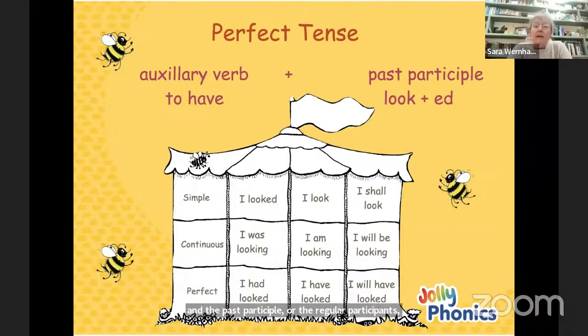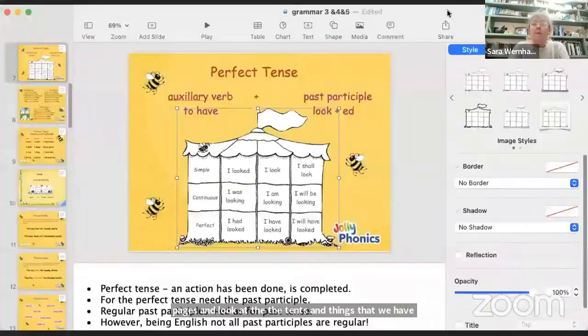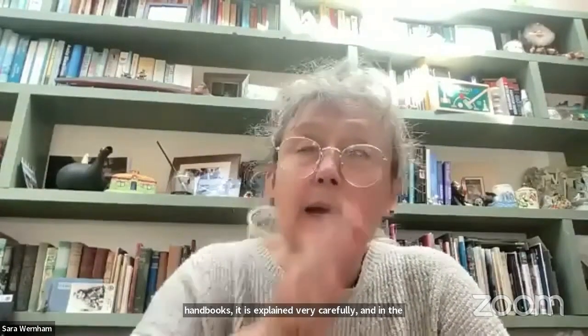Again, it is explained very carefully within the books, and I would say go and read those pages and look at the tense and things that we have there. That will be a much easier way of trying to explain than me sitting here for a couple of minutes saying past participle, present participle. It's a lot of words. But if you go and look in the handbooks, it is explained very carefully and in the teachers' pages. And if you go through the session of lessons, it takes you through one little step at a time.